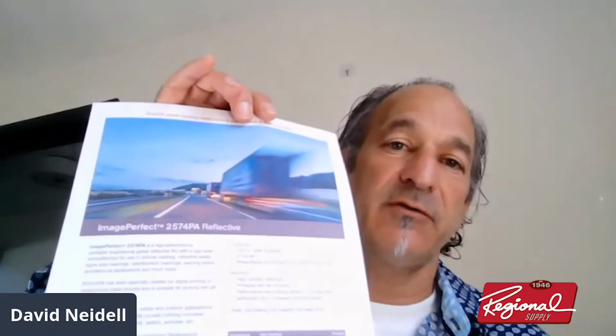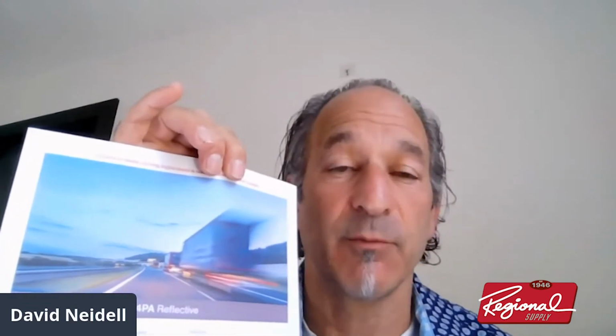Again, PA means air release. And this is a reflective film, so it can actually wrap a vehicle. There's very few, as you guys know, reflective films that can be used for wraps. This is one that can. Obviously, with any kind of reflective film, if you reposition it a lot, you can get some breaking.